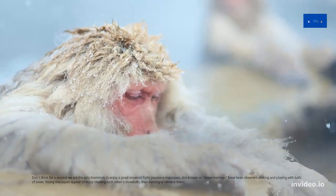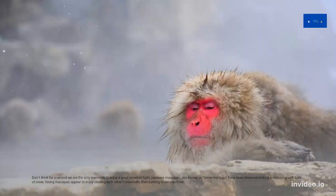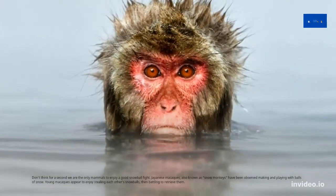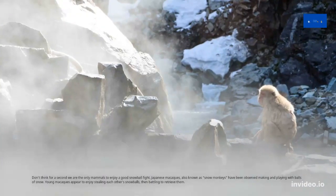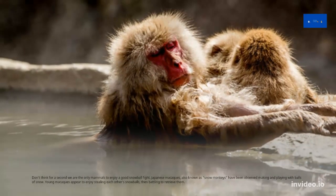Don't think for a second we are the only mammals to enjoy a good snowball fight. Japanese macaques, also known as snow monkeys, have been observed making and playing with balls of snow. Young macaques appear to enjoy stealing each other's snowballs, then battling to retrieve them.